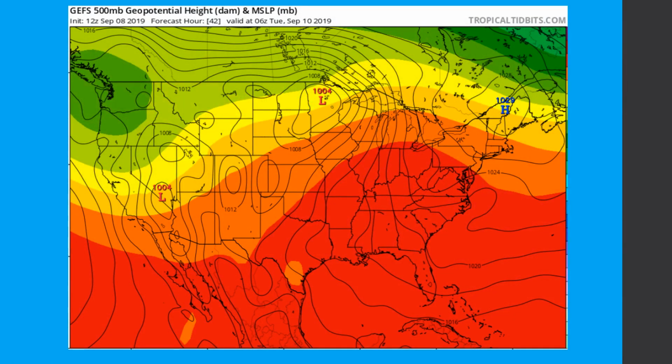This is the GEFS 500 geopotential height, which is basically the ensemble members of the main GFS model, and this is valid for early morning Tuesday, September 10th. In this model representation, you can see that it's depicting a ridge in the east and some troughing in the west. So you would have below average temperatures in the western portion of the country, and some above average temperatures in the eastern part. And again, this is valid for September 10th.